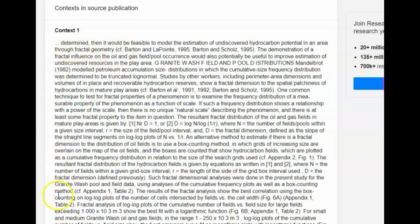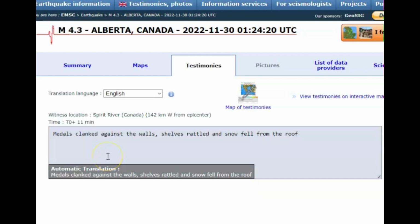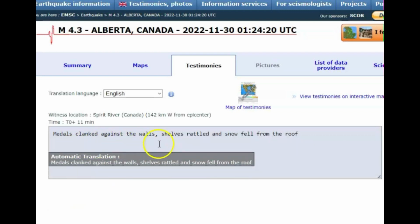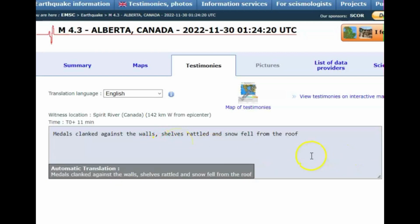And fracking. Here's a report about the most recent earthquake, the 4.3, that was sent in to EMSC. That was 142 kilometers west, which is about 88 miles west of where these earthquakes are happening. It says metals clanking against the wall, shelves rattled, and snow fell from the roof.